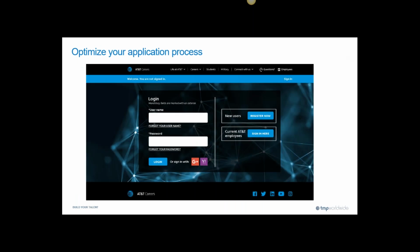Beyond that, I think the application process is huge. That's all the things that I just talked about along the candidate experience journey. You might have all those other things well put together, but by the time they get to the application process, it can all fall apart as well. A lot of legacy ATSs have poor user interfaces. We at TMP have figured out some ways that we can make the user interfaces more robust.